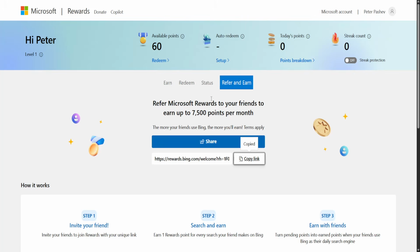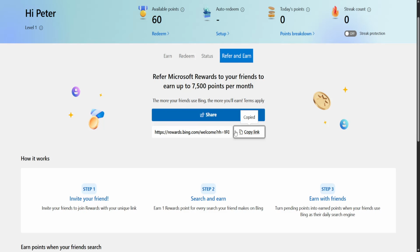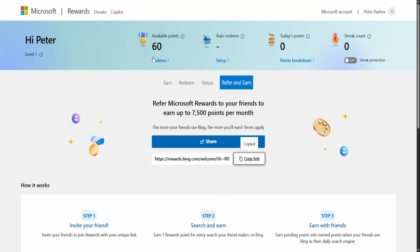But if you have many friends, I suggest referring them. And once you refer them, as long as they use Microsoft Bing and Microsoft Edge, you will earn points and be able to redeem them for rewards such as Robux and other game cards.